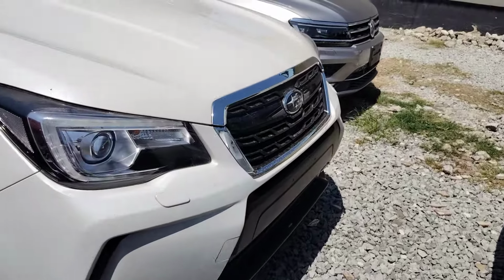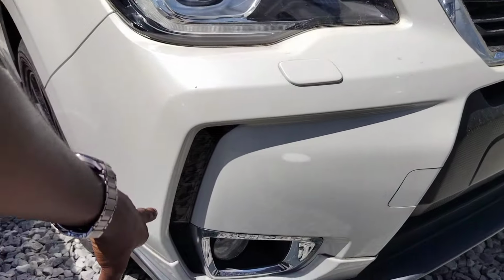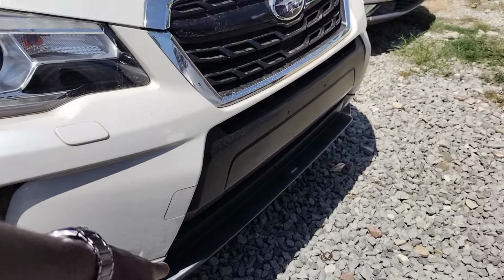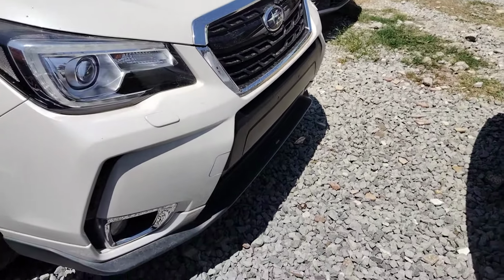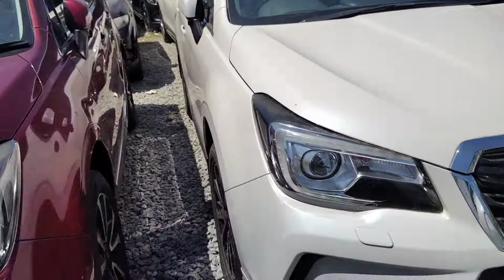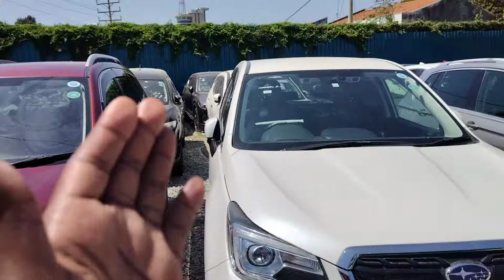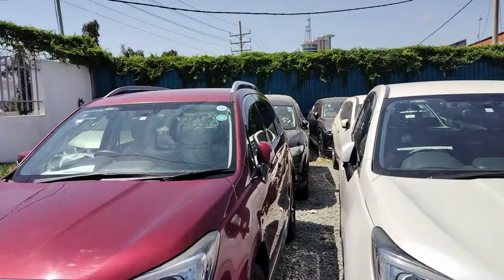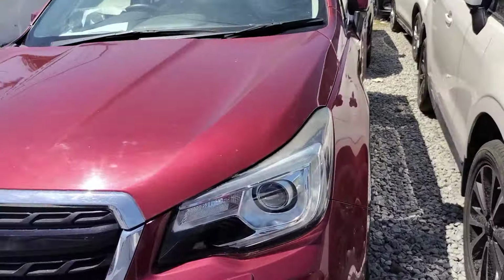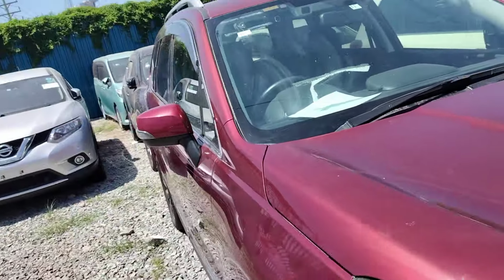With the body kit, kitu nimefanya, imeongeza daytime running lights hapa, alafu iko na a front bumper kidogo imeongezea, it's an STI front bumper. Headlights look the same, angalia headlights ziko sawa, they are all the same. This one haina roof rails, this one has roof rails, okay. And then the only thing that is missing in these two units is that both of them have no sunroof.